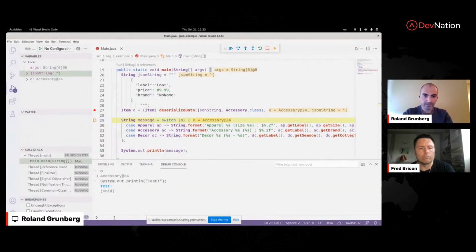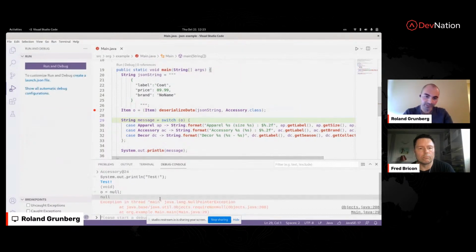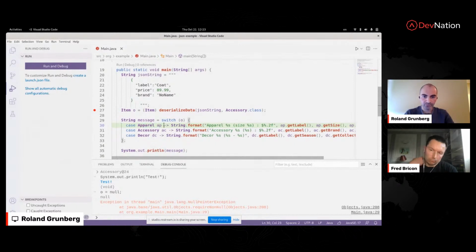Yeah. And we can also modify values while the program is running as well. So let's just say we wanted to switch O to null. So now we see it's null. And we get an exception, of course, because it wasn't expected. So a lot of the same sort of capabilities you'd expect are available here. And there's always new features and new things that we're improving upon.